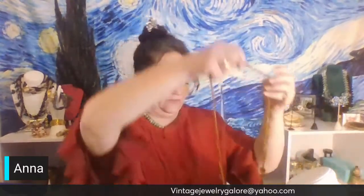This is really pretty. I'm going to call it amber glass, and I believe it's Czech glass, and I do believe this is Art Deco. This was in the box. I couldn't believe when I found it, to be honest. I got a decent price on it. I'm going to start it at $50.